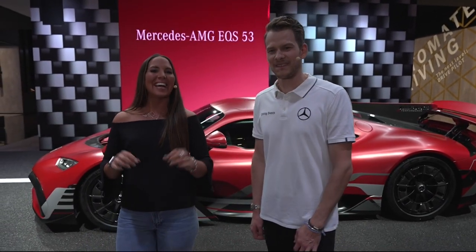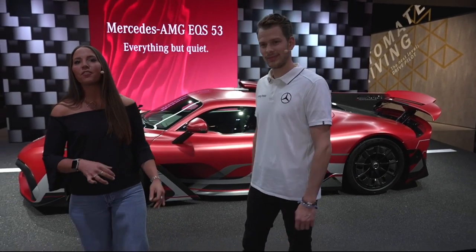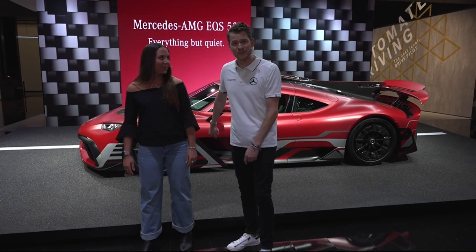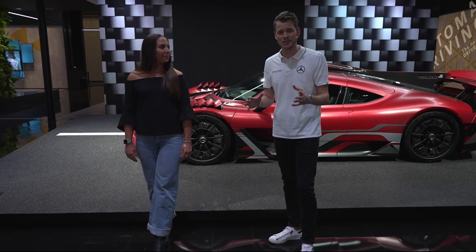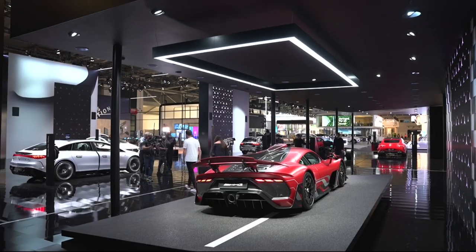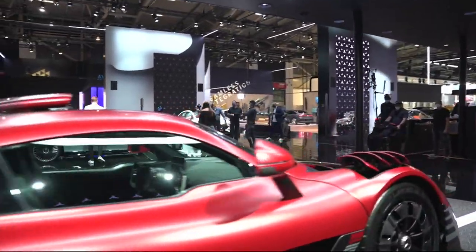So lucky you, we decided to not go to the beach and come back here to the IAA Mobility 2021. And it's definitely worth it because we're standing right here in front of the new AMG Project One. Although we're in front of an AMG, Kara has to slow down a little bit because I want to show her some really cool and new features in the MBUX system. So Kara, let's get over to the brand new EQS and have a closer look at the hyperscreen again.